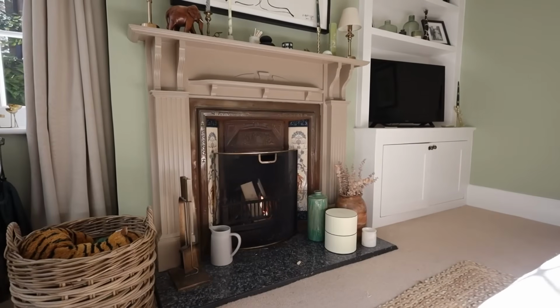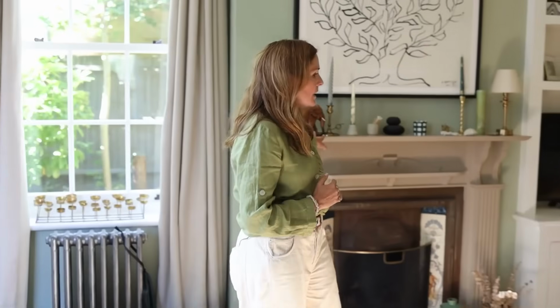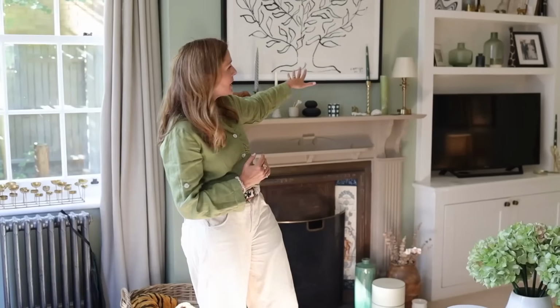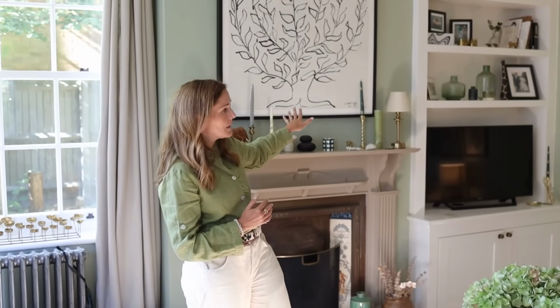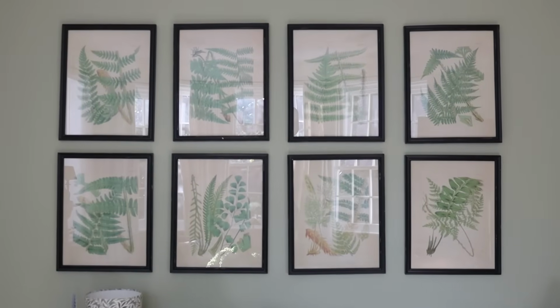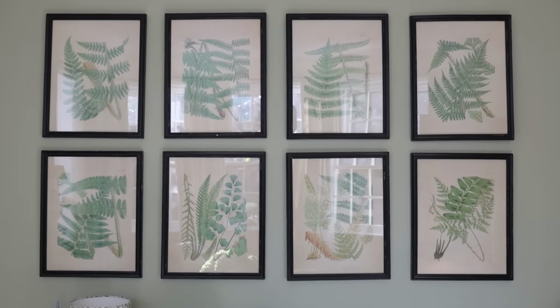The fireplace was already here, but we repainted it. This is, I think, London Stone by Farrow & Ball. The Matisse print we got from John Lewis. It took a while to find the art in this room. I knew exactly what I wanted in my head and I couldn't find it for ages. Finally picked these up at Ocker.